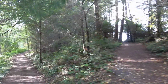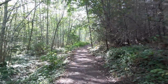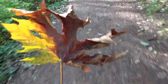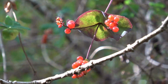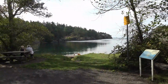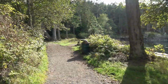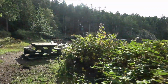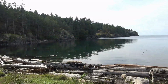Now we've got a brief walk through a forest here, and we'll come down to the little hidden sunset beach. Getting to be that time of year. Leaves are just starting to turn, be in full force come October. Here we are, Sunset Beach. Nice and calm, warm. Even in the winter it can be nice and warm here on a sunny day.